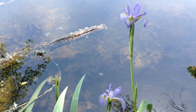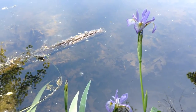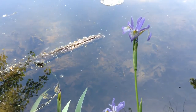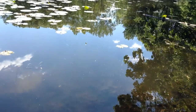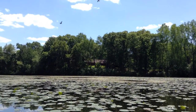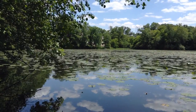There must be a ring of fish going around the entire pond, because the whole time we've been here, for about a half an hour, I've seen just a continuous stream of these little minnows. They just keep coming and going, and they must just make a huge ring all along the pond, which is just incredible. Such a beautiful day.